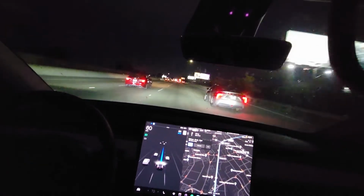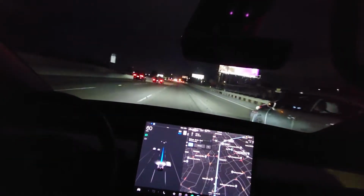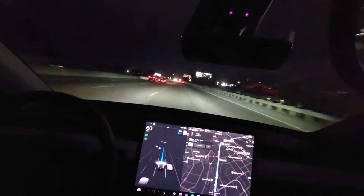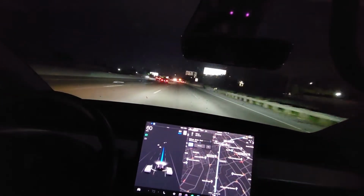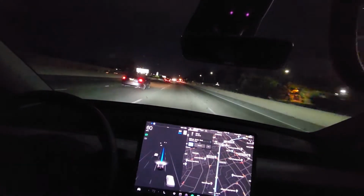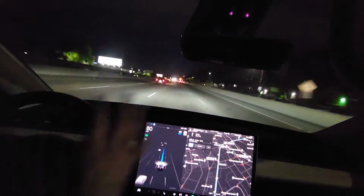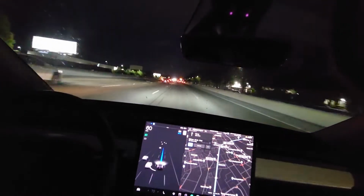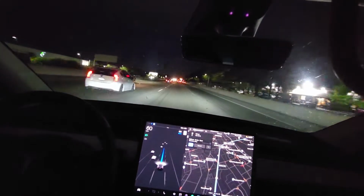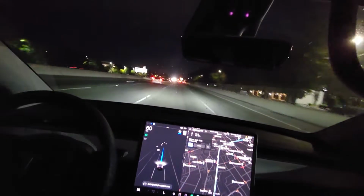Okay, so this is just normal autopilot, nothing special about it. You're welcome to fast forward through if you don't care about watching the normal autopilot stuff. But I figured it's kind of interesting that you get to see the whole screen now. I know it's bad image quality because it's set to the wide angle view lens.